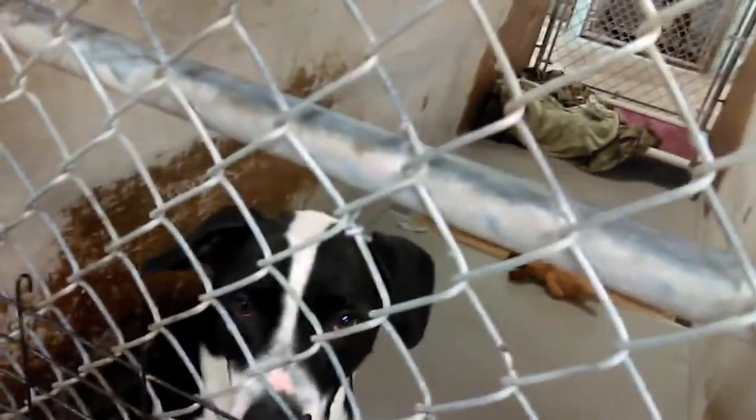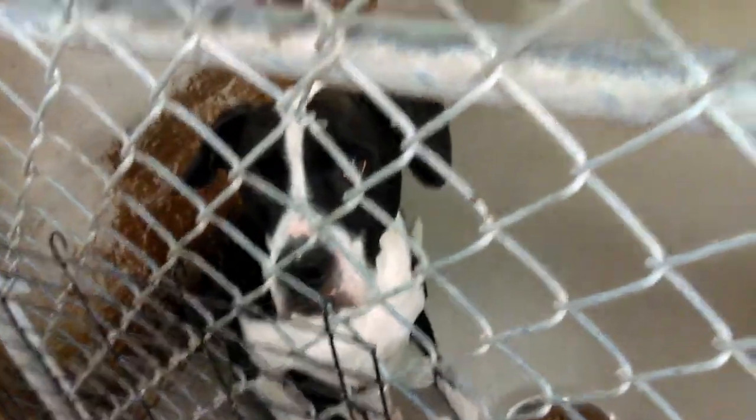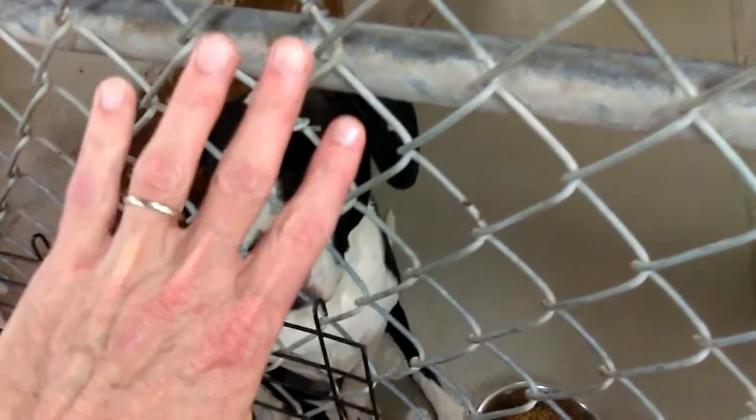Every time I come by here, she's always sitting for me. I'm gonna give her a treat. She's a nice girl. Nice boy. Was a boy. Nice boy. He's a male, 4 years old. His animal number is A608864. Yeah. And Manat has been here since June 4th, so he's been there about a month and a half.